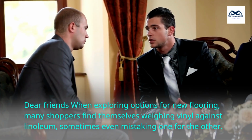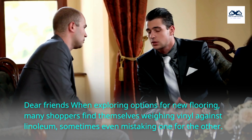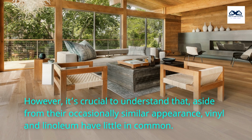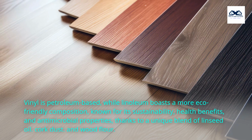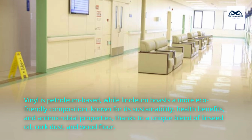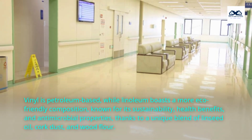Dear friends, when exploring options for new flooring, many shoppers find themselves weighing vinyl against linoleum, sometimes even mistaking one for the other. However, it's crucial to understand that, aside from their occasionally similar appearance, vinyl and linoleum have little in common. Vinyl is petroleum-based, while linoleum boasts a more eco-friendly composition, known for its sustainability, health benefits, and antimicrobial properties, thanks to a unique blend of linseed oil, cork dust, and wood flour.